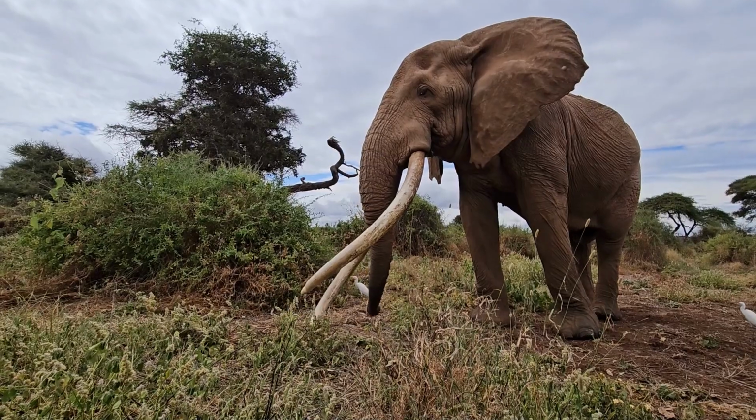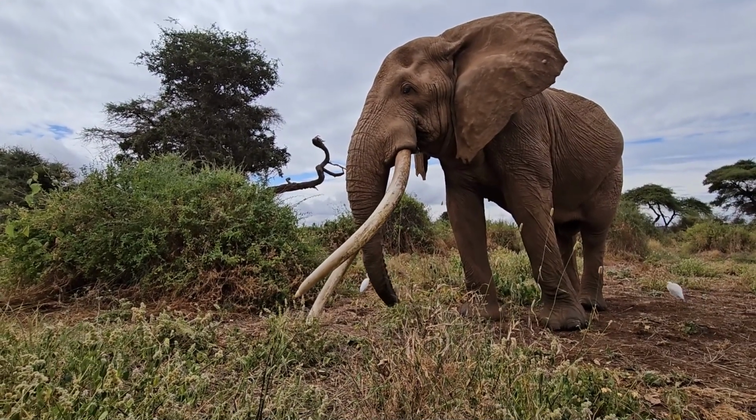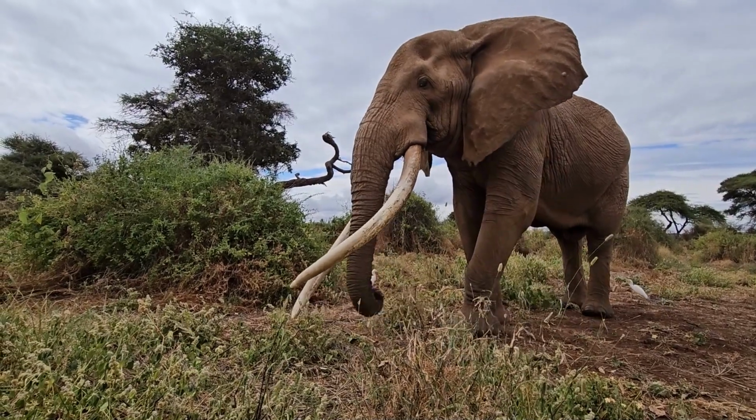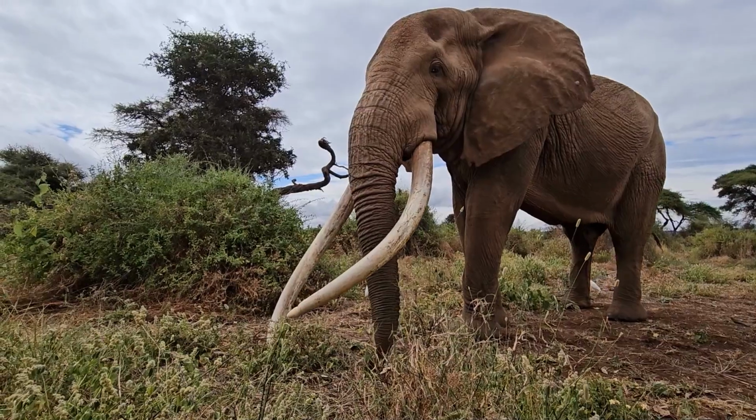He happens to just be one of the most gentle giants on the planet. Often he gets within feet of the vehicle and hardly even looks at you. I've never even heard a story of him being aggressive towards any tourists.